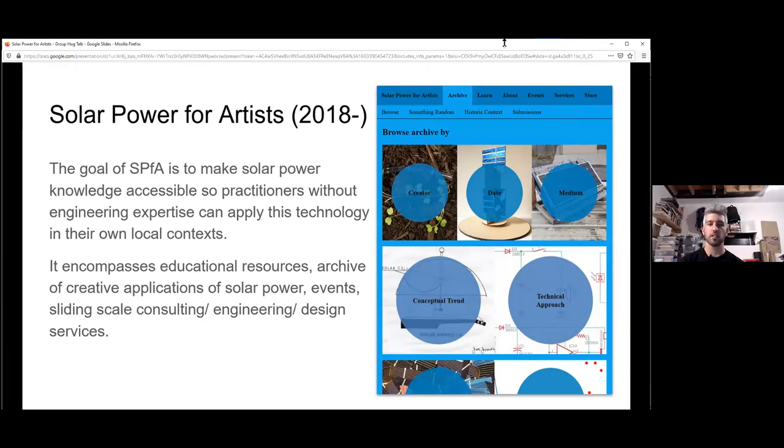And it encompasses educational resources, an archive of creative applications of solar. We do events and workshops in normal times, and then a lot of sliding scale consulting, engineering, and design services for all sorts of folks. And the real mission of Solar Power for Artists is to think about in what ways is the climate crisis an aesthetic crisis.